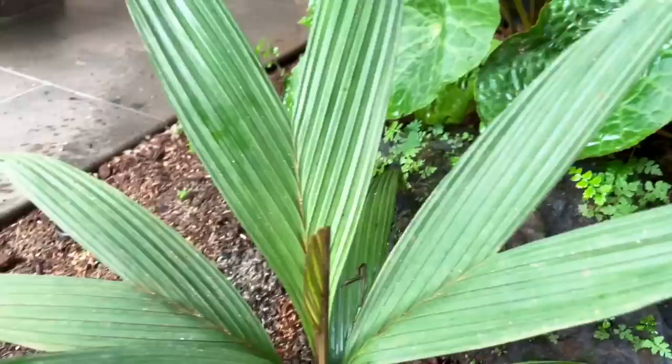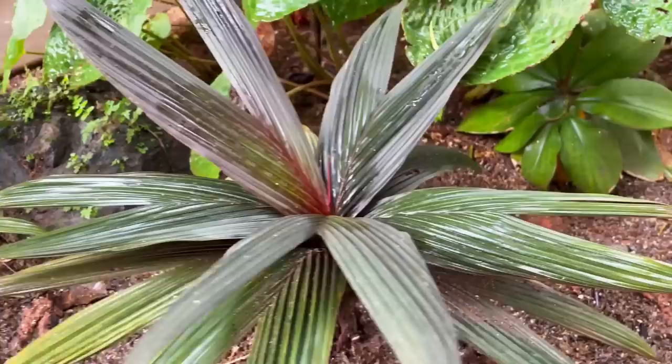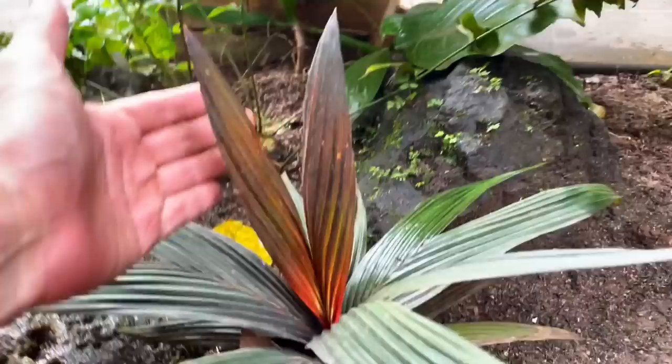Is this a baby or a mature form? No, it's a small one. It's a seedling from here. That is Kentia. What is the genus? It's from Indonesian New Guinea. Fantastic. And they don't propagate well, they do by seed, right? Yeah, they do by seed.